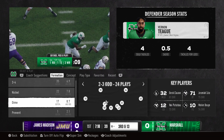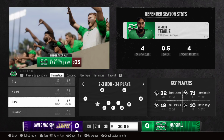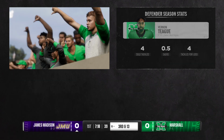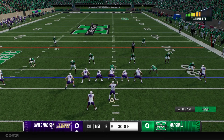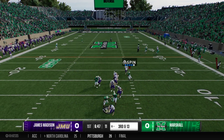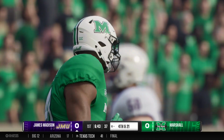Great job of containment by this defense. And in order to do that, the end man on the line of scrimmage defensively has got to be able to set the point and force the football back into traffic. And that's exactly what happened. Not exactly the ideal situation for this offense. 3rd and long, back up inside their 20. And this sophomore able to wreak some havoc and get the sack.